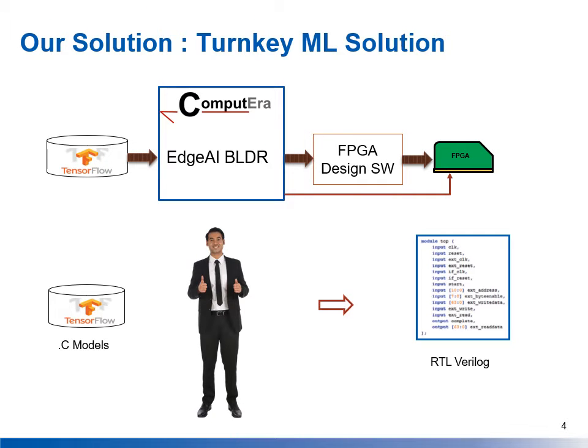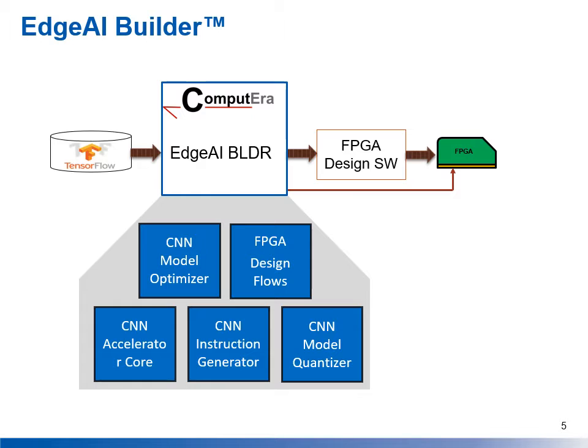The solution for this challenge is Edge AI Builder, which is a turnkey machine learning solution for implementing AI on an FPGA efficiently and quickly. Edge AI Builder enables a seamless development flow with our configurable accelerator, our CNN instruction generator, and our quantizer, with a series of automated design flows to enable a smooth implementation of an AI network.